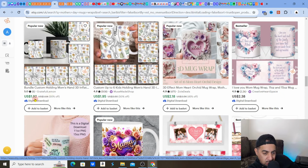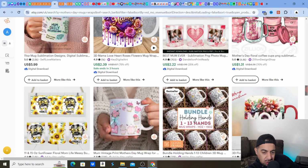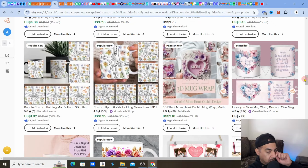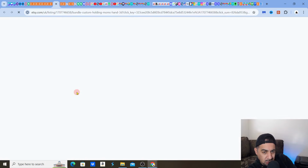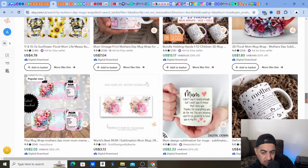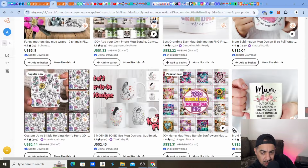And what you notice is that their pricing is around $1.92, $1.95, right? So let's say, for example, I'm trying to do a Mother's Day mug wrap. I then notice that bundles, or little bundles, seem to work quite well. How many is this? I just want to double check this one, making sure that this is actually a few designs. Okay, so these 2 are designs that are interesting. Now I'll go down to see some of those.